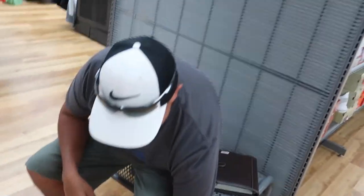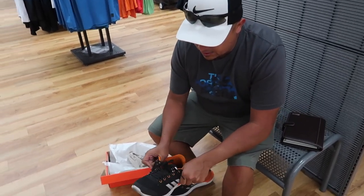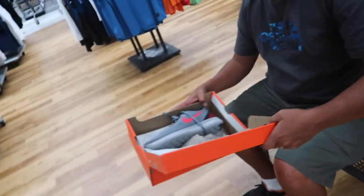Let's go for a run. Now he's all hyped. Do they feel better than the Adidas Cloud Foam? Than these? Yeah, because these don't feel like they hug my foot. They just feel good. Oh, okay. So Nike Free Run is better than Adidas Cloud Foam, in my dad's opinion. I've already worn these for a while, so maybe. Actually they feel like they touch my foot.